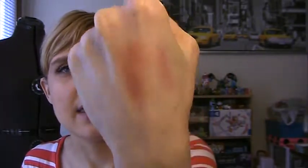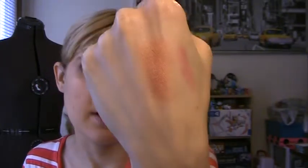blusher kind of color. Like it's shimmery, but it's not like glittery or anything, and I think it's just a really pretty, everyone can wear it color. I think they described it as like a warm rosy color. I don't know, I just really like that. It's kind of like a terracotta almost when you mix them all together.